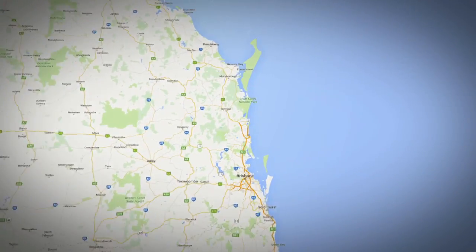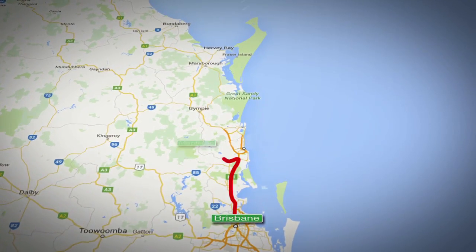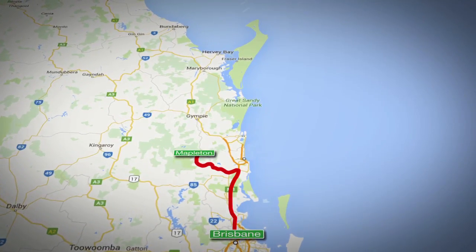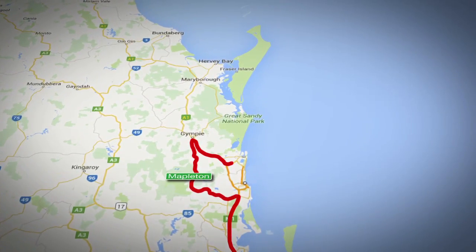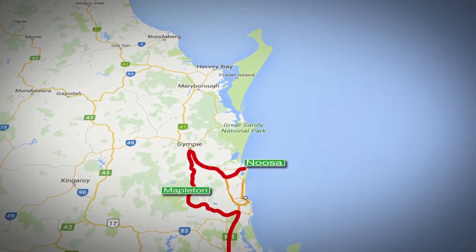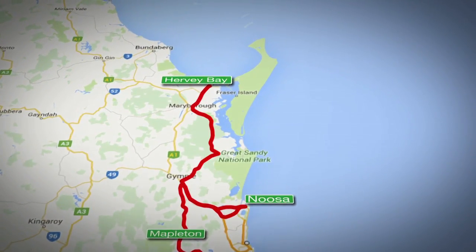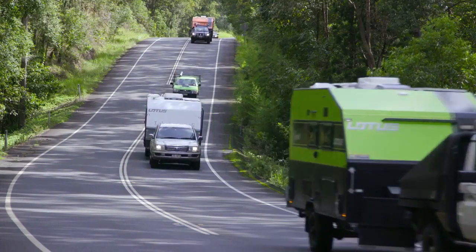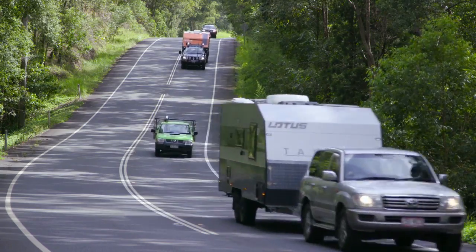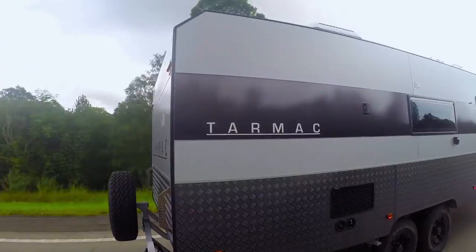In the third of this four-part journey, we've already travelled from Brisbane to the lovely township of Mapleton before taking our Lotus Caravans over to the Sunshine Coast, where we settled into the beautiful town of Noosa. From Noosa, we headed further north to Harvey Bay and then crossed the Great Sandy Strait to Fraser Island and put the Lotus Caravans off-grids to the test. Along with the off-grids, we've also been towing the all-new tarmac, built tough and designed for the Australian highway.